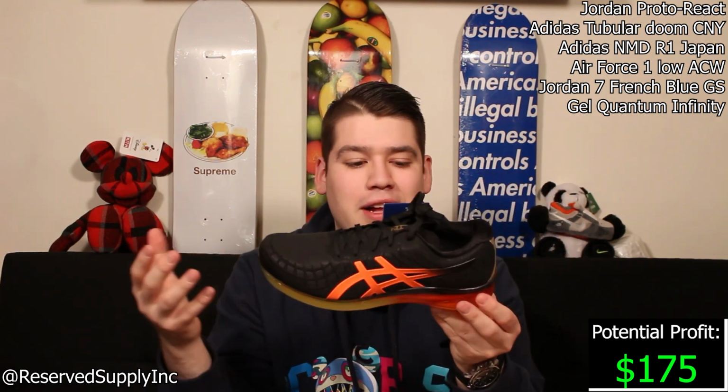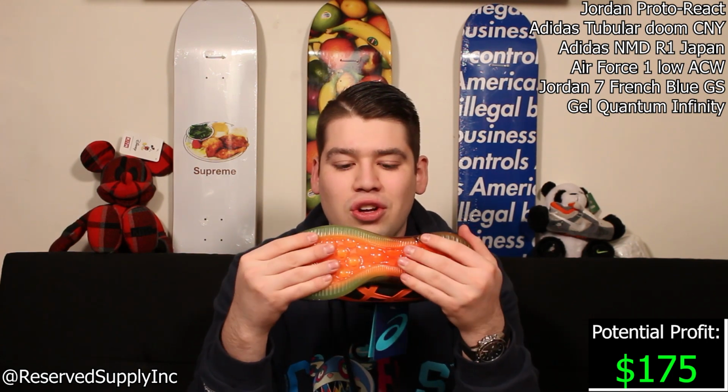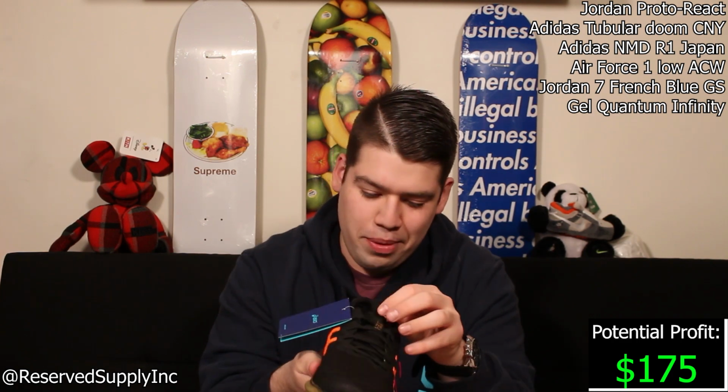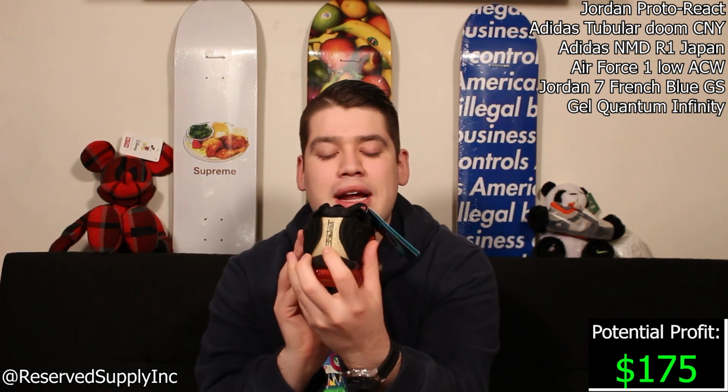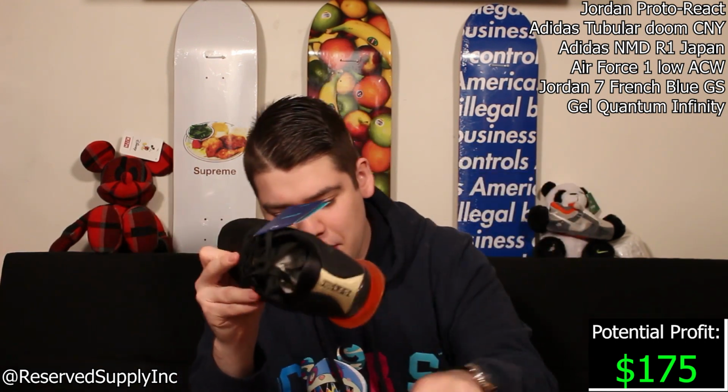I don't really have much to say about these. Don't know much about Asics, but it has a real cool gel-like sole. Never seen that on a pair of shoes, and they're pretty heavy actually for a pair of shoes. Looks like it has some Chinese writing on the back, so not sure what that means, but yeah. That seems like a pretty good pair of shoes.